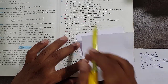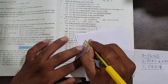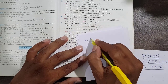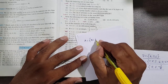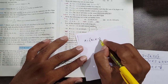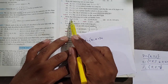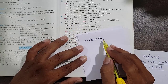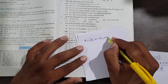So let us go with this. These we can see are all divisible by 3. So let me write set A, where x means the elements such that all these are divisible by 3. So the element equals 3 into n. These are all in the table of 3, you can say. So 3 into n, multiples of 3. But what is n? Where n belongs to natural numbers.